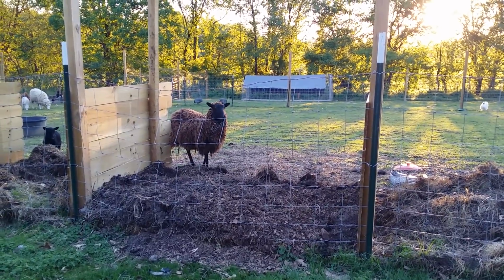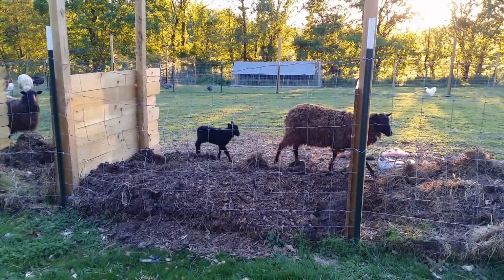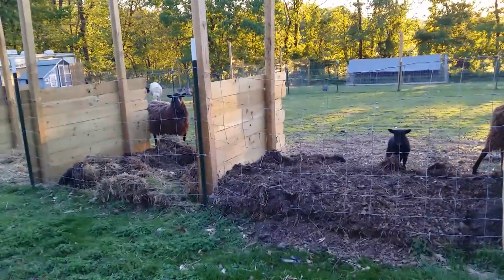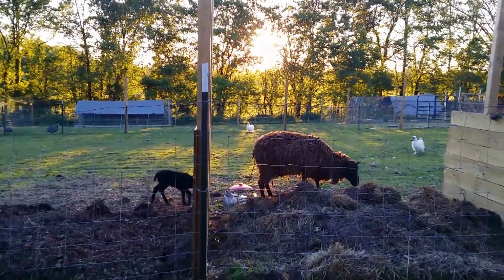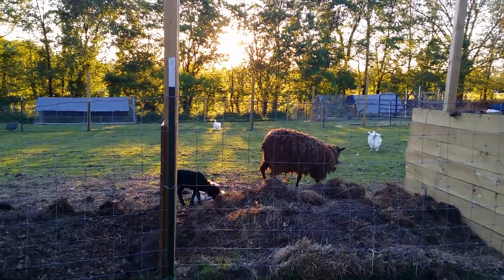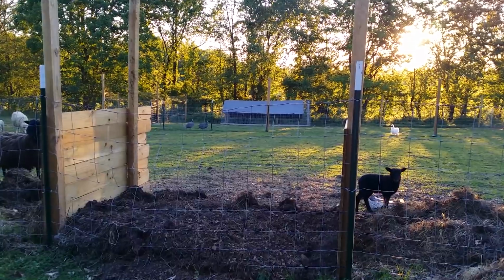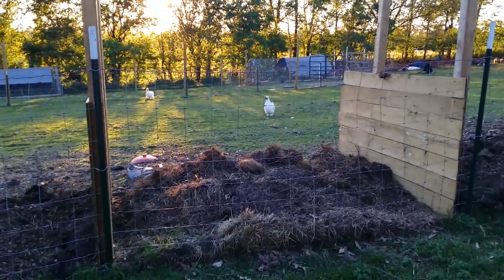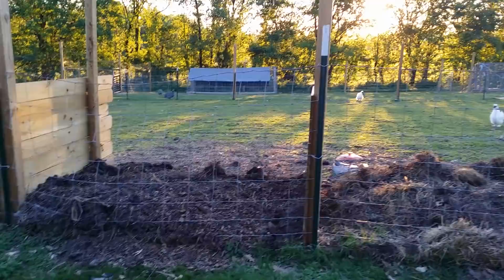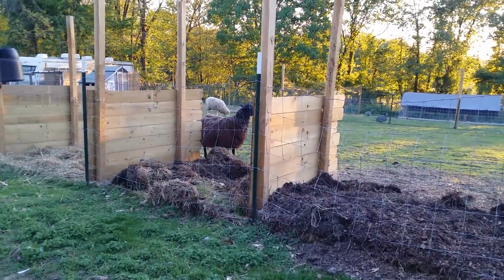And there's one of my noise makers right there. That's the mommy and her babies following her. And there's the papa right there. Yeah, mommy hears you. I know some of you may think it sounds strange for me to call myself their mommy, but I love animals. They are so adorable.